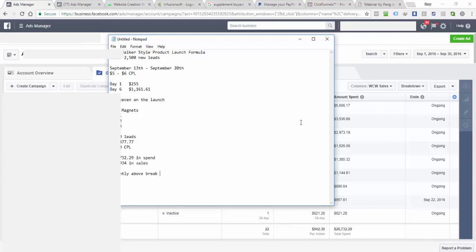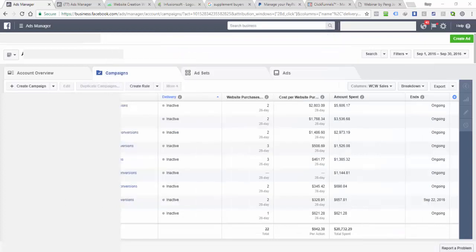Slightly above break even. Goal met. So now what we need to do is go look at the breakdown.